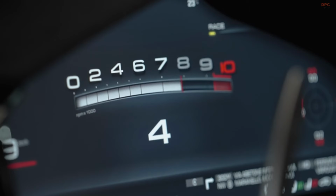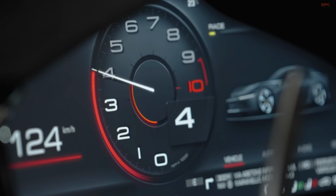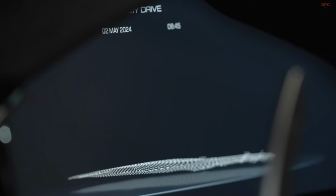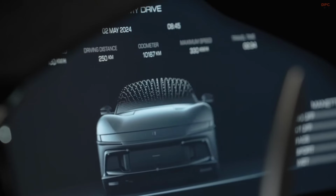Under the sculpted hood lies a formidable 6.5-liter V12 engine, a masterpiece that blends raw power with refined engineering. This power plant is capable of producing an exhilarating 819 horsepower and 500 pound-feet of torque, enabling the car to sprint from 0 to 62 miles per hour in just 2.9 seconds.